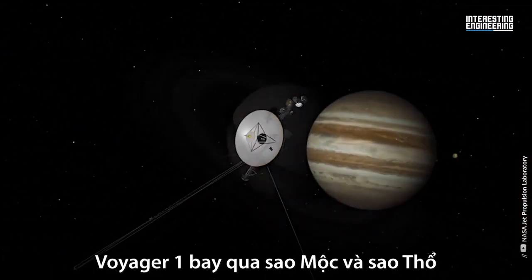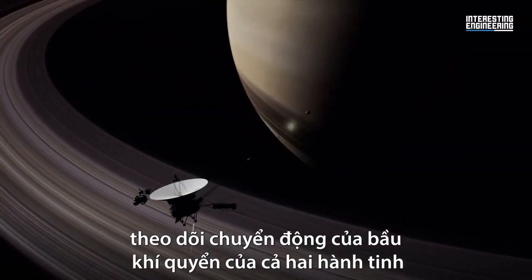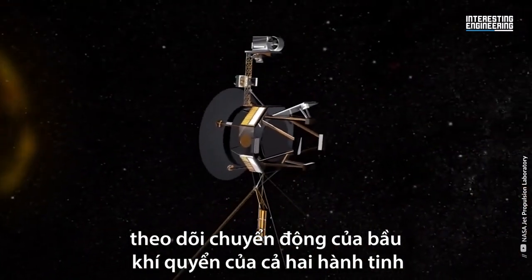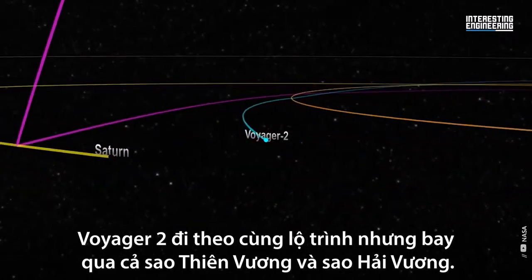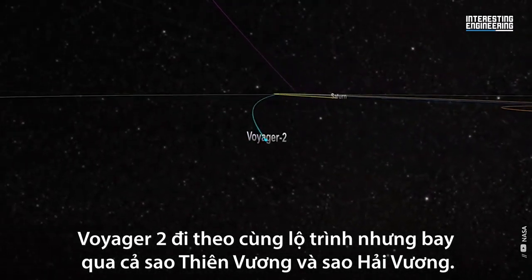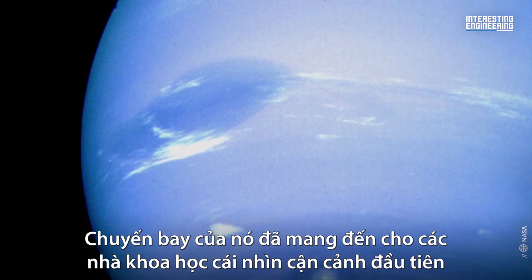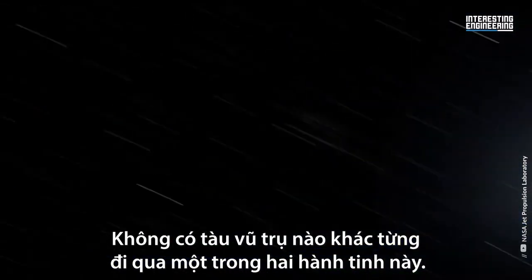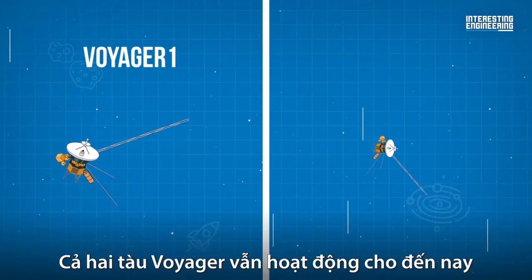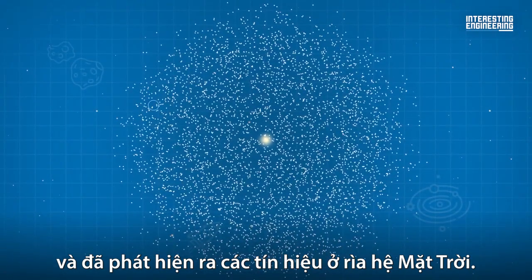Voyager 1 flew past Jupiter and Saturn, discovering new moons and rings, compiling movies of the motions of the atmospheres of both planets, and conducting other observations. Voyager 2 took the same route, but was directed to fly past Uranus and Neptune. Its encounters gave scientists the first close-up views of both giant planets and their moons. No other spacecraft has ever passed by either planet. Both Voyagers are still operational today and have detected signs of the solar system's edge.